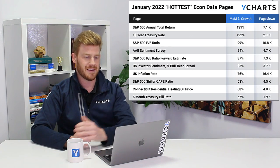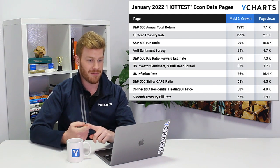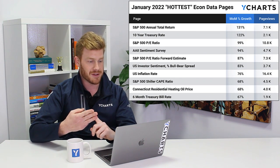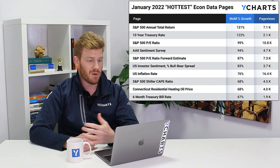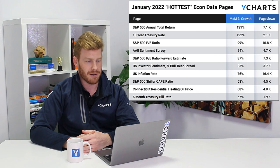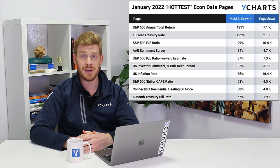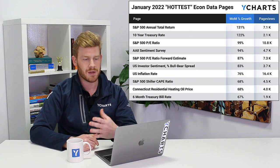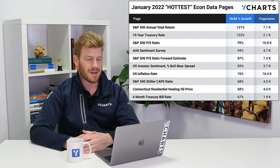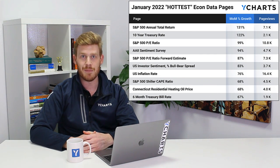And finally, we have the hottest econ data pages trending on YCharts: the S&P 500 total return, PE ratio forward estimate, and the Shiller CAPE ratio, the cyclically adjusted PE, were all trending. So was the 10-year Treasury rate and the 6-month bill down at the bottom of this table. We also have the AAII Sentiment Survey, the American Association of Individual Investors, U.S. Investor Sentiment Bull-Bear Spread, and a weird one, but it makes sense given the cold weather, the Connecticut residential heating oil price. If you know anyone in Connecticut, maybe send some extra blankets because their gas bill is probably nuts right now.